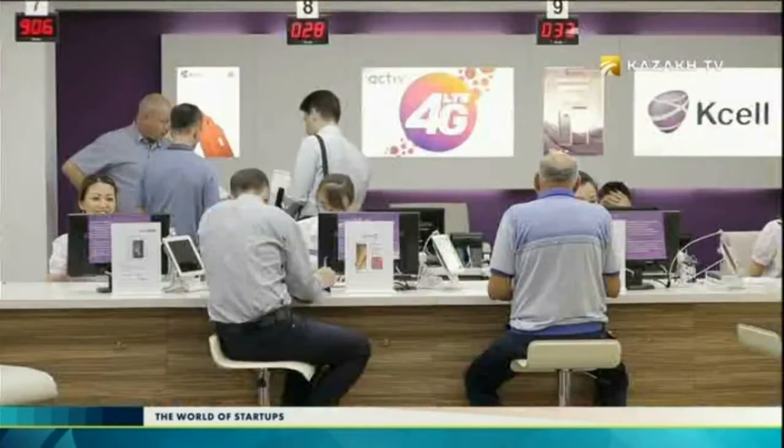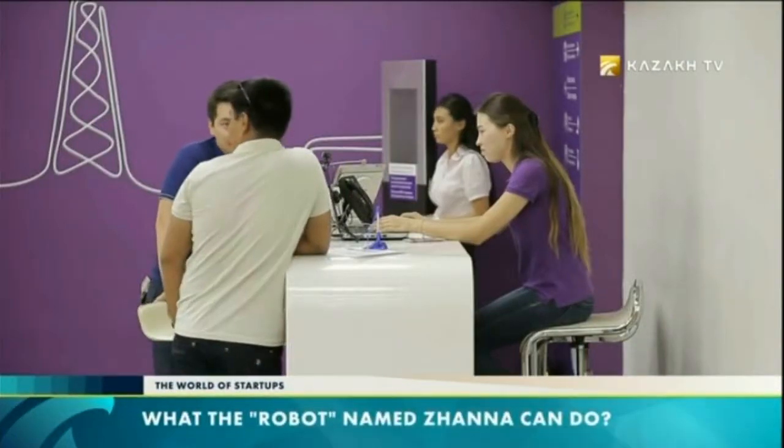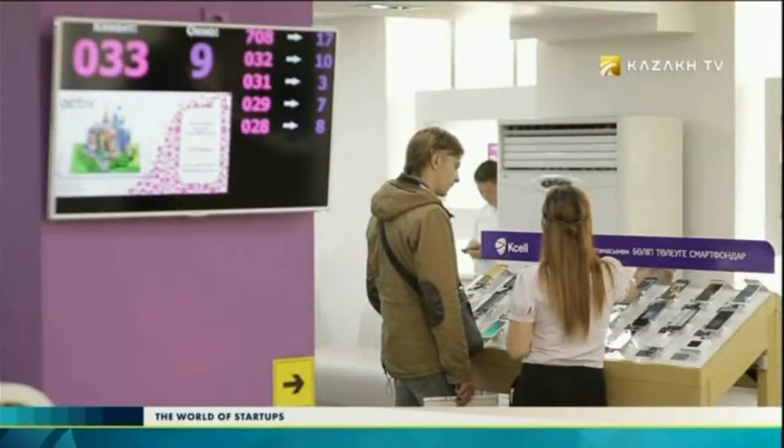The second subsystem of Shana is her brain. It is a library integrated with other services of the company. The capacity of the content base of the robot consultant is 200,000 words. This amount of memory is enough to answer typical requests.